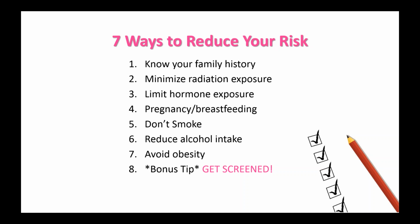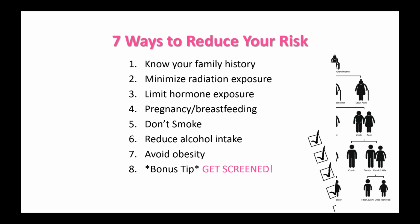Pregnancy and breastfeeding can actually reduce your risk. So breastfeeding for at least a year can do a lot of good things for your risk, decreasing your risk for breast cancer. Of course, no smoking, and then reducing your alcohol intake and avoiding obesity. Obesity can increase your risk of breast cancer. And of course, get screened. Come to your OB-GYN every year and get screened.